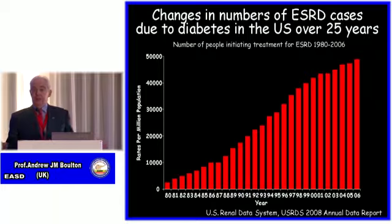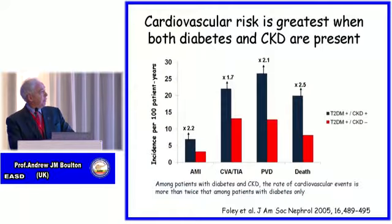When I go to the dialysis unit in my hospital, I know half the patients there because diabetes is the commonest cause of patients ending up on dialysis. And I set up a combined diabetes renal clinic with nephrologists some 30 years ago in Manchester. We now have the largest combined diabetes renal clinic in the UK.